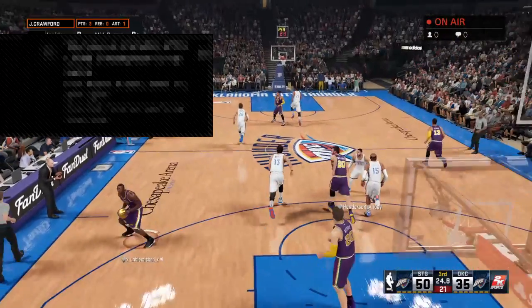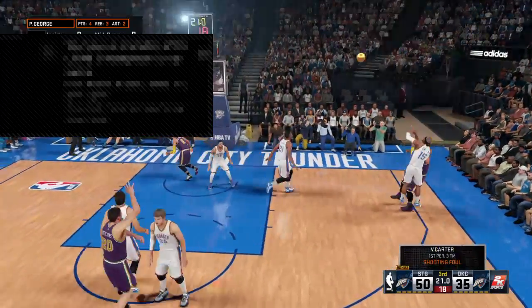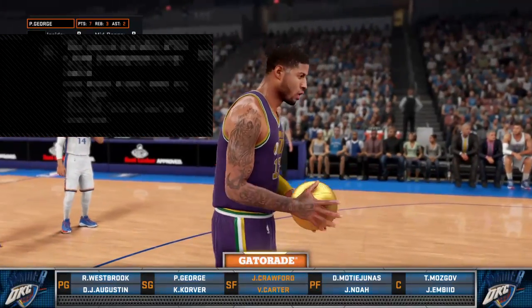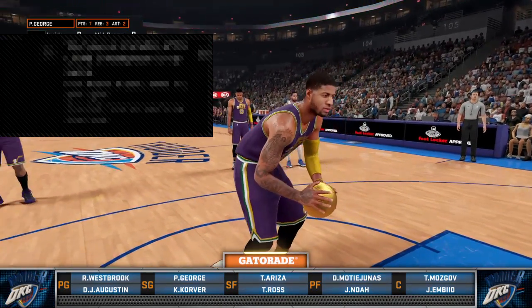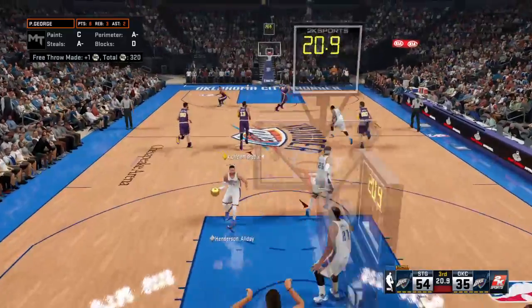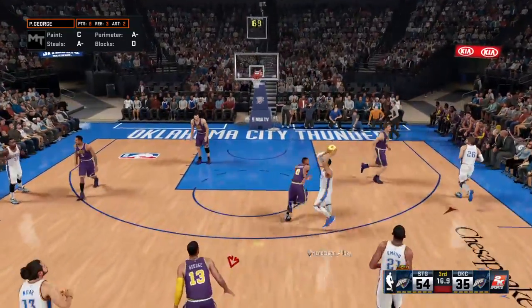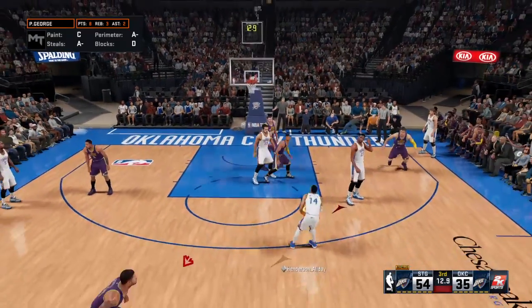Grabs the board. Mozgov's got his third rebound tonight. Just 2 seconds between shot clock and game clock. Having a lot of trouble stopping the three-point shot. And they're not making up for it with their own shots from deep either, so that's a double-edged sword there. Ross is checked in for Oklahoma City. And a switch here also for Atlanta. Trevor Ariza's checked in for Jamal Crawford.